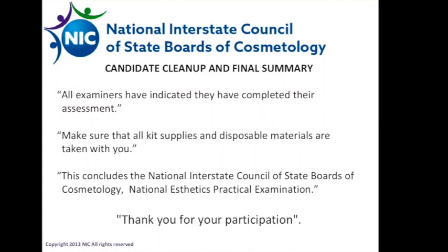Okay, and that's all I see for aesthetics. Okay, so we are gonna go into the microdermabrasion, and so give me just a second to set that up, and then we'll go from there into the eyelash enhancement.